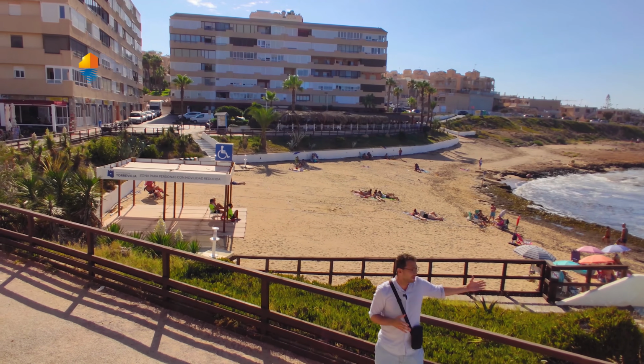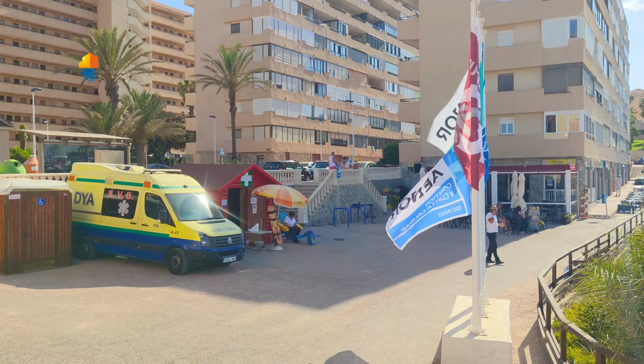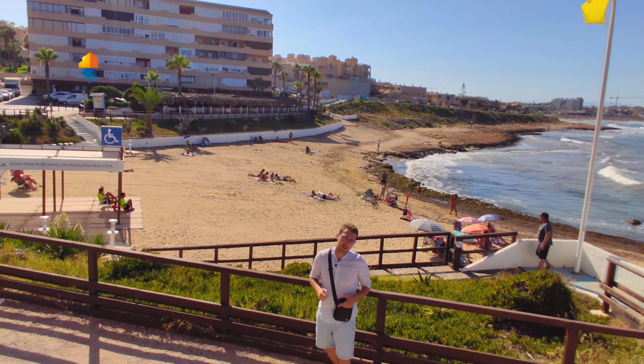And today we have a bit of seaweed, as you can see on the left side, and we have beautiful weather. Well, also we have a small healthcare station located just next to the beach for any injury or any problem you have. And now let's check out the property.